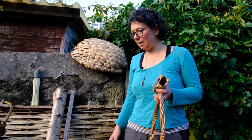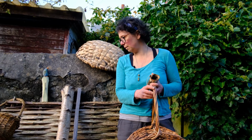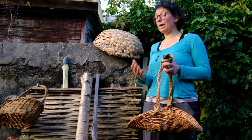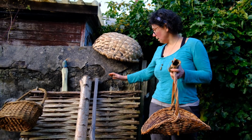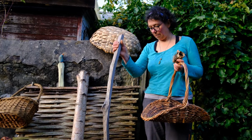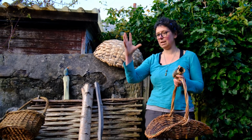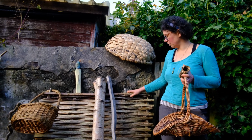What are some of the products that can be made with coppice crafts and woven plant aspects? There's a wide variety really, from fencing posts to bean poles for the garden to pea sticks. The coppice industry was very sought after.